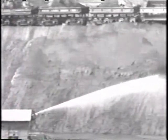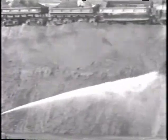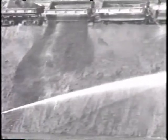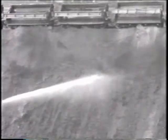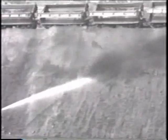As the earth is dumped from the trains, the pumps wash it into the pool of water, and the finer particles of earth are thus moved to the center of the dam, making it an impervious core. The pool lies between two outer walls of the dam, which are built by dumping earth in place, and the middle is built by the means shown here.